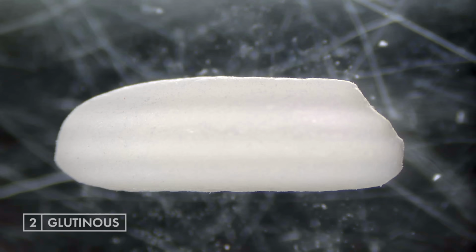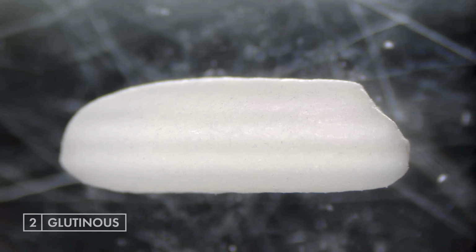Oh yeah, looking at it under the microscope, the grain is pretty much completely opaque, with none of that pearly translucence we associate with other types of rice. It's completely matte, like it got dusted with chalk. Let's take a look at it when it's cooked.